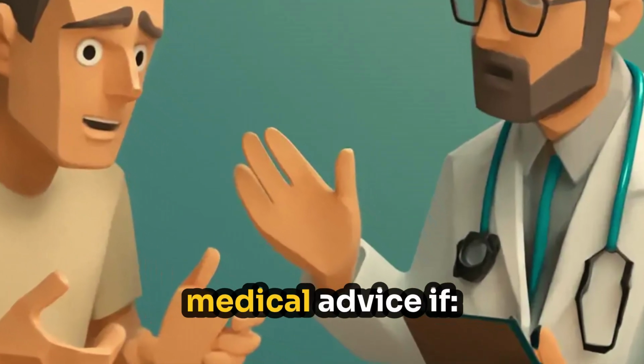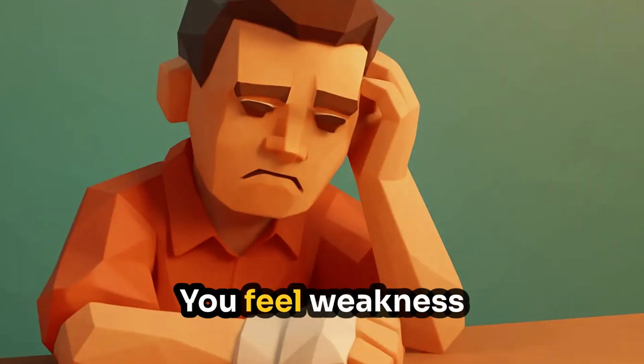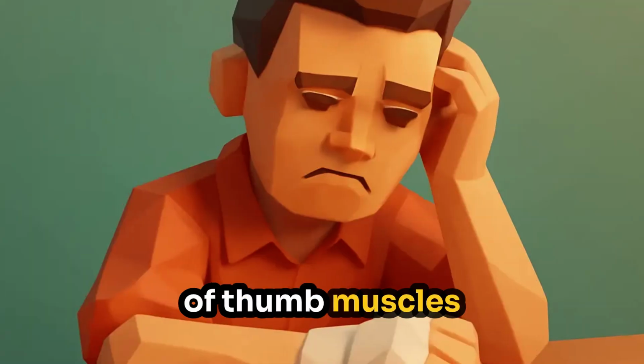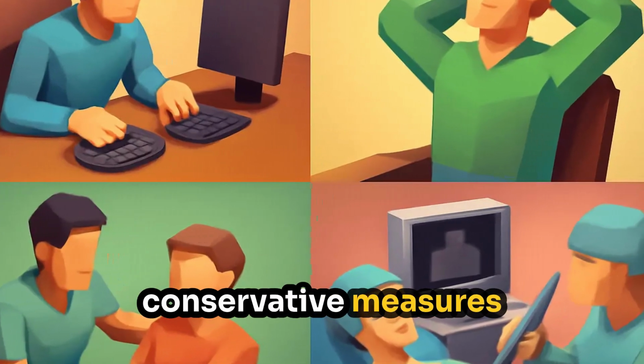You should seek medical advice if symptoms interfere with daily life or sleep, you feel weakness in your hand or are dropping objects, you notice shrinking of thumb muscles, or symptoms do not improve with rest, splints, or other conservative measures.